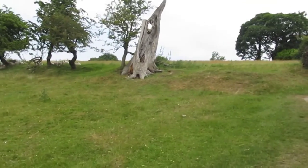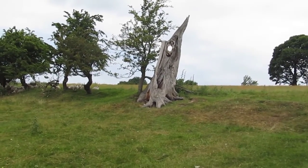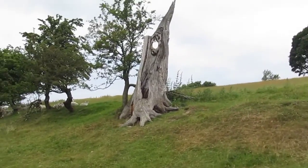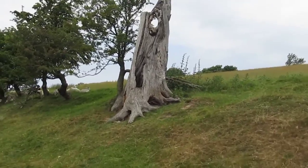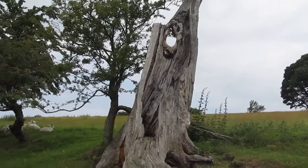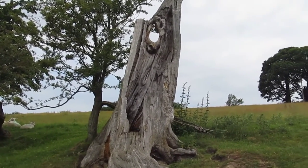I've been up here a few times, but I've actually noticed this hollowed out tree. I don't know how long it's been there. Looks a bit spooky. So, you know you're on the right path to Dinas Bran Castle when you find this on the left.